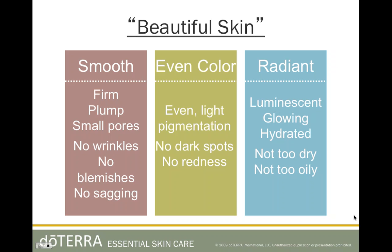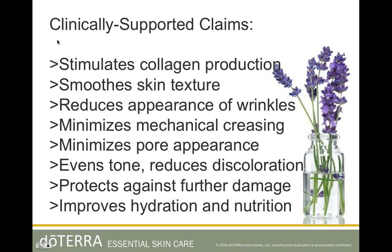We can do another call at some point in time and talk about the Virage. They're very different systems. These are clinically supported claims regarding the skincare system. I will tell you that there is a very famous department store that has asked doTERRA numerous times to purchase the 5-piece set outright, because they're so impressed with all of the clinically supported claims that you really can use to back that skincare system.